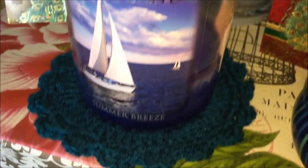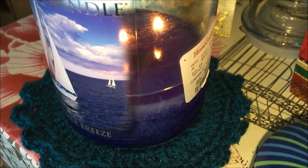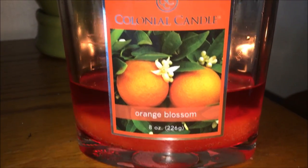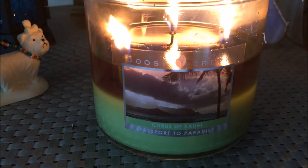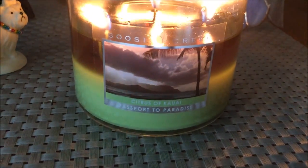And in the filming room, I have Summer Breeze by Village Candle. I've got the Illuma lid on it, and it's been a nice, clean, even burn so far, and I love the label. I am also burning Orange Blossom by Colonial Candle. And then we have Goose Creek Candle in Citrus of Kauai. This is the Passport to Paradise collection, burning nice and even, no problems whatsoever.